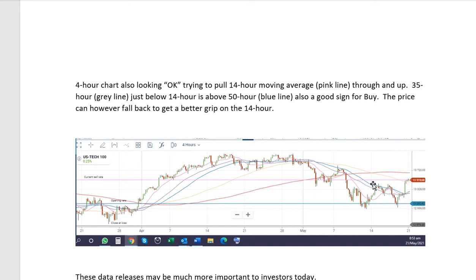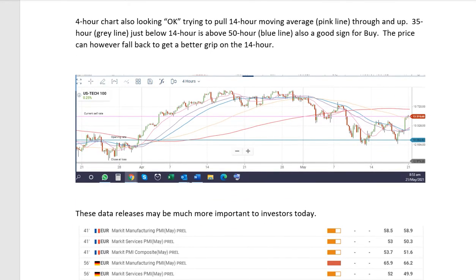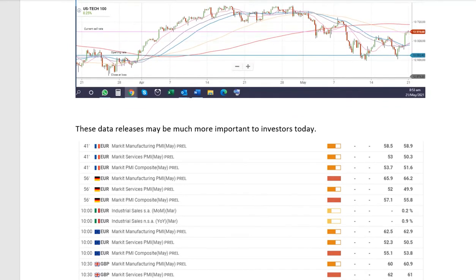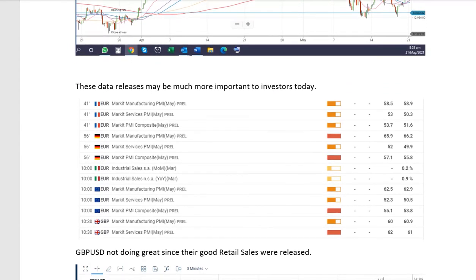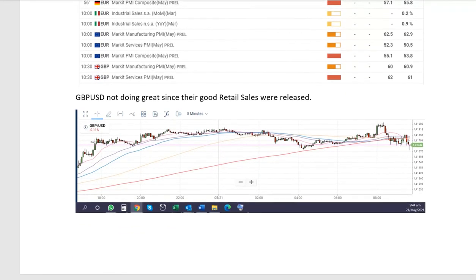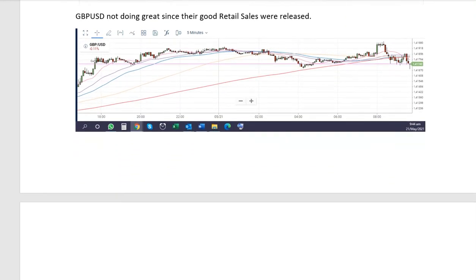If you look here, the 35-hour and the 50-hour were going down, and now when it hit there and pulled up so strongly, it's started to pull the moving averages up. Okay, so the price action is definitely moving up. That's not to say it can't fly down at any second because of a data release or any news that might happen. Okay, poor old pound still suffered, went down further. It is trying to pull up.